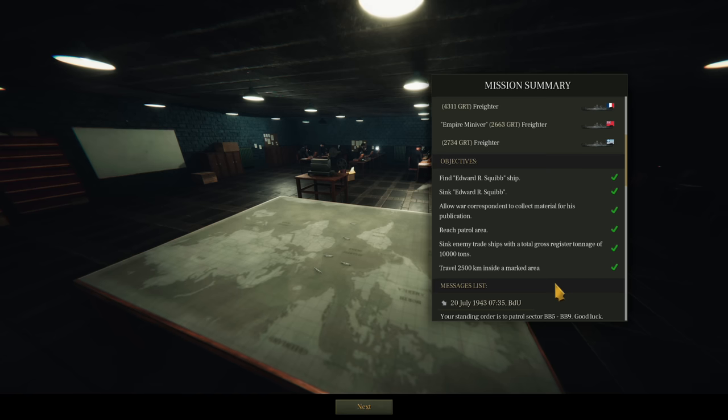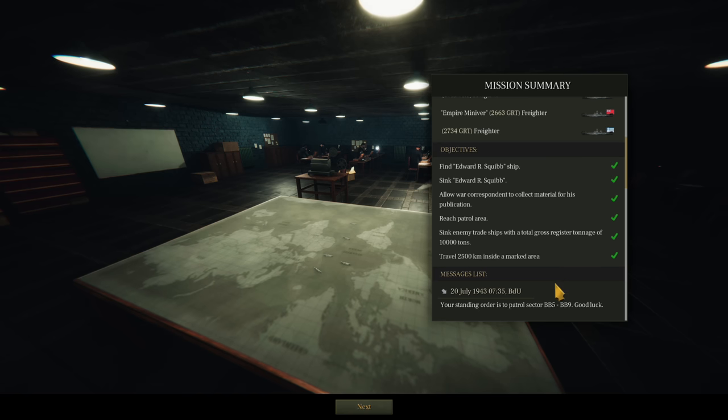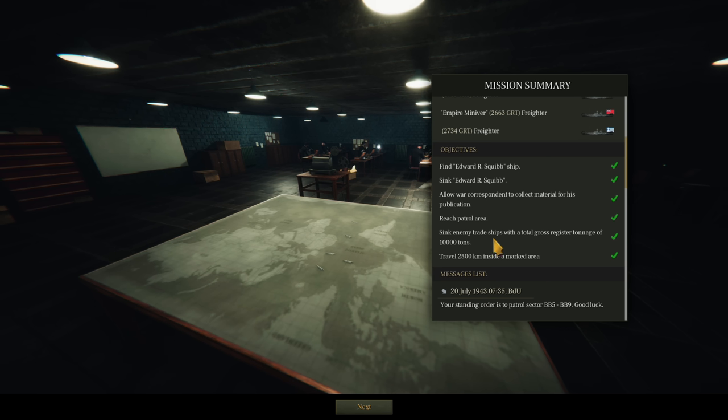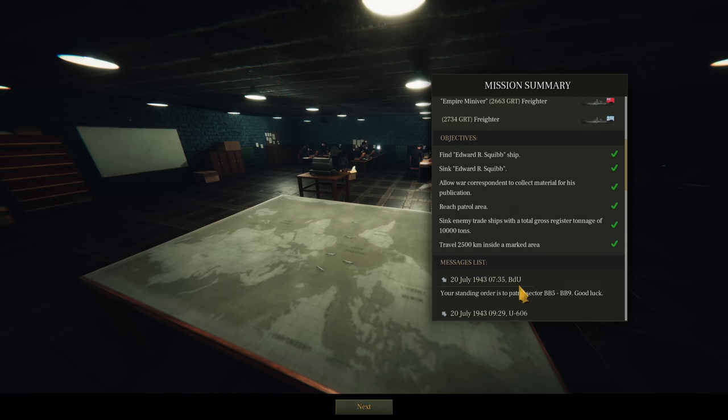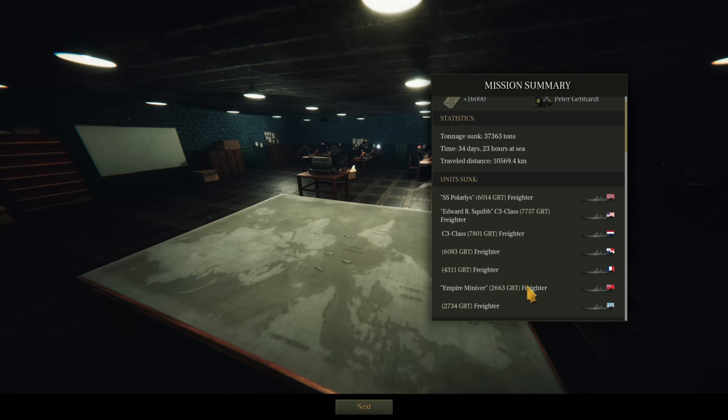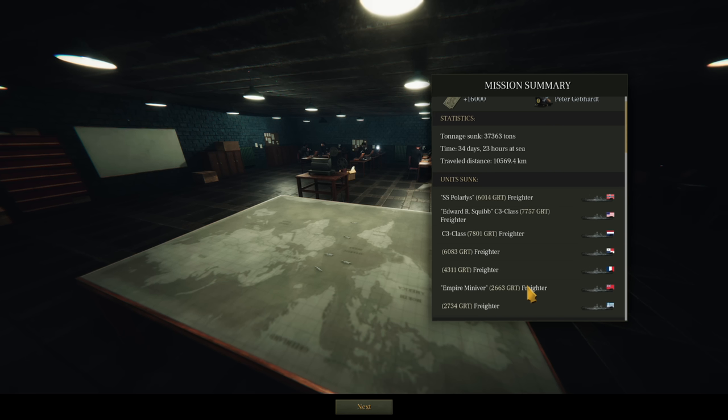Just asked the same simple questions that he always has, so we completed that quite quickly. We reached the patrol zone, we sunk the minimum 10,000 tons, and we travelled 2,500 kilometres inside the marked patrol zone. Happy days, right. I think we've got another piece of technology research completed, so we may get that fitted to U-606 in time for next mission. It'll probably be another few weeks before we're ready to go.